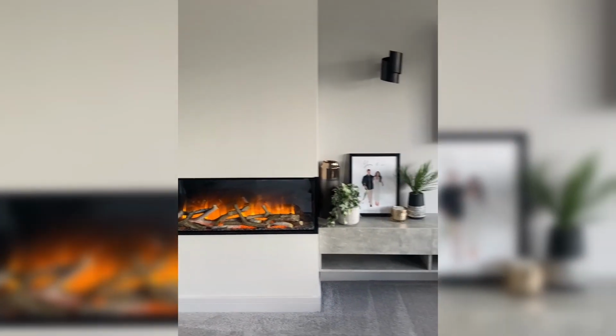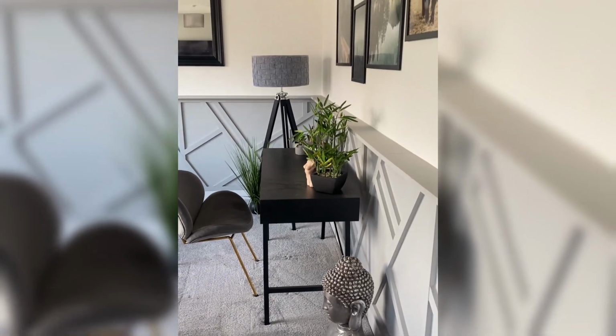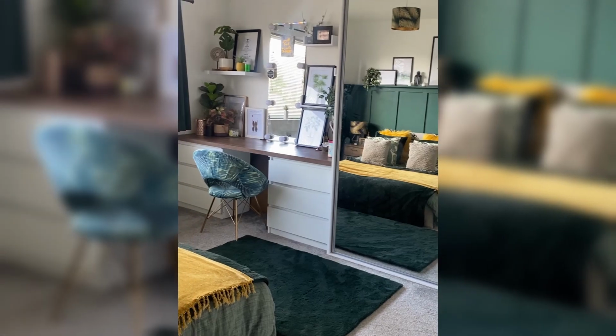So this was all once old garage, so it's completely different to what it used to look like. And then this is from a different angle. You can see it's completely different to what the space was before. So from the living room, I'm going to walk you through the hallway and I'm going to take you to the downstairs bedroom. So this has always been a bedroom.